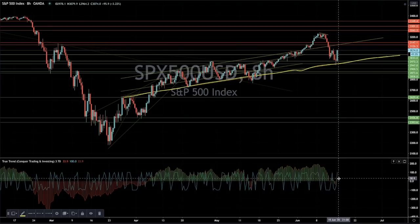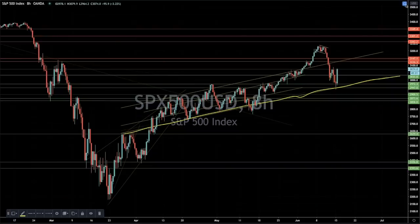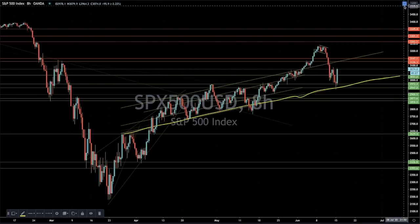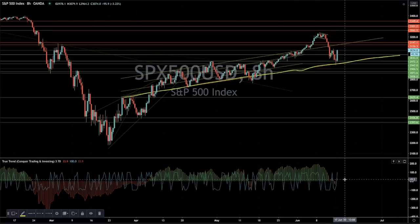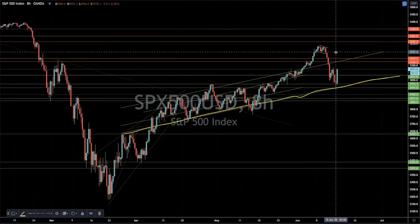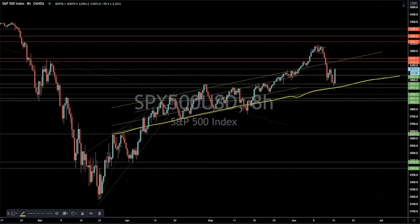I wouldn't read too much into it right now. I'm more focused on the trend lines and horizontal support and resistance lines I have in over here. However, if I don't take profit, I might look at the true trend as a way to go ahead and add to a position. If the entry CCI pulls back as it comes back forward, I might go ahead and add to this position. Right now, I'm not looking to do that. I'm not really sure what I'm going to do with it just yet.